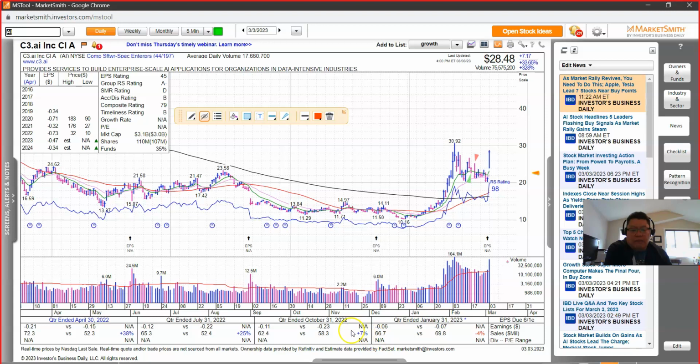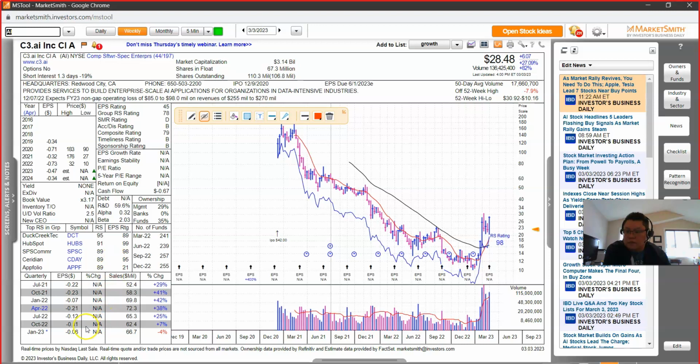If they're not growing their earnings positively, it won't be on my list, right? For example, the same thing with this stock. It's a turnaround story, meaning they will probably lose less money. For example, it lost 0.07 the year before, and now it lost 0.06. So it has improved, right? But they're still losing money.